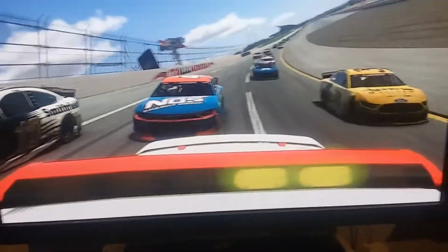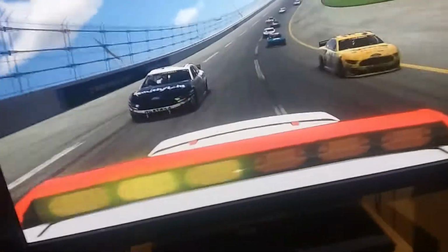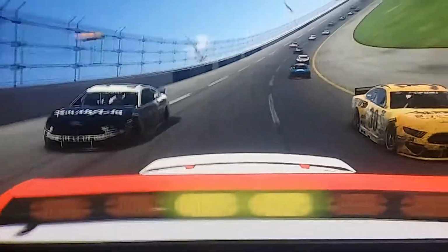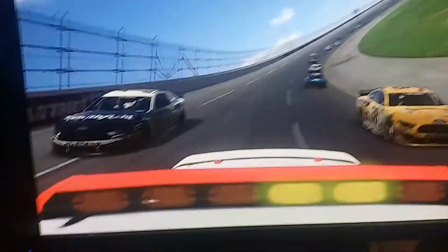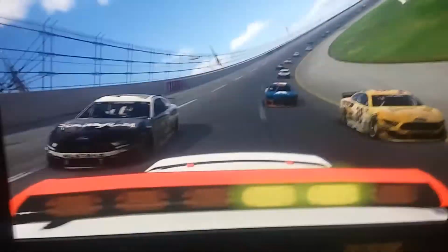Alrighty, so I didn't mention this before, but the cars only get one reset, one-on-one only. So yeah, hopefully the number 10 of Eric Almirola has not used a reset yet. I do not believe he has, so I think he's in the good.